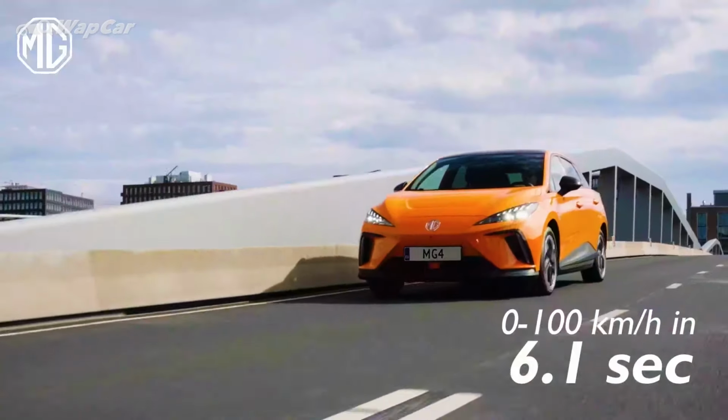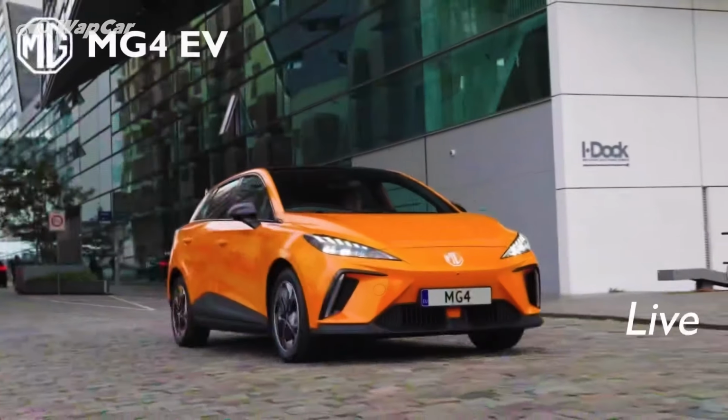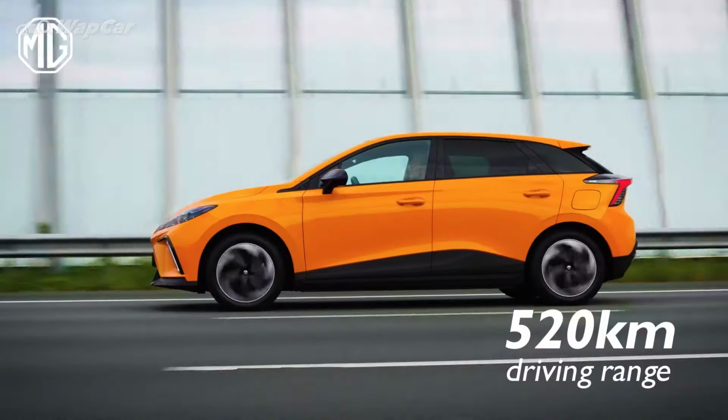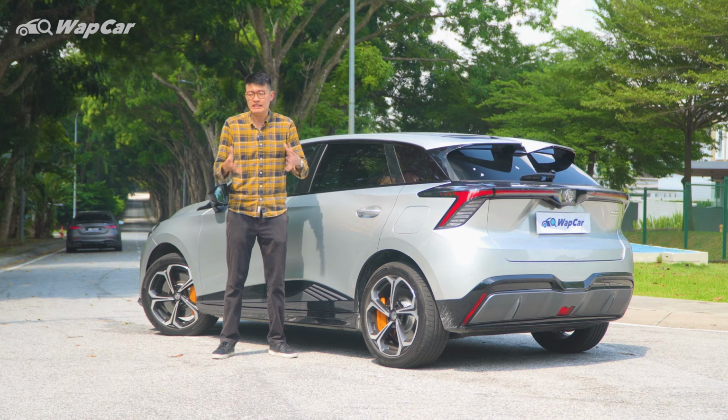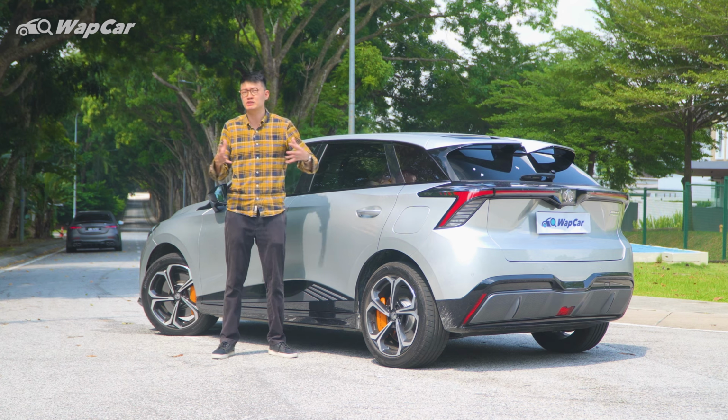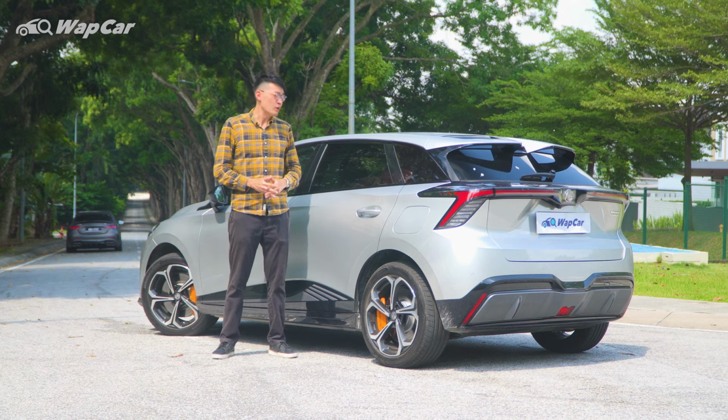It's 10 grand cheaper, you still get more than enough power for the everyday run, over 500 kilometers of quoted range, and you get the same spaceship looks. It just makes more sense if you want a city EV that's still more special than the rest. So yeah, that would be my pick.